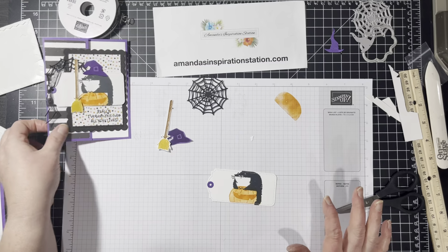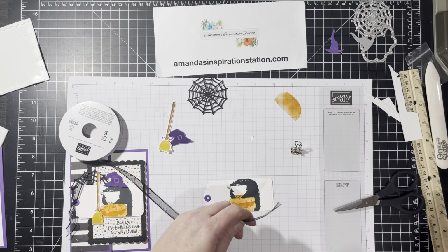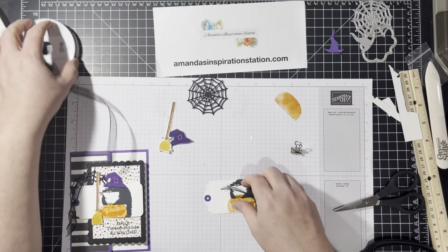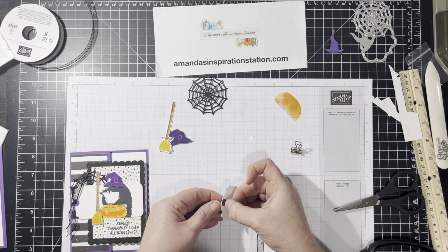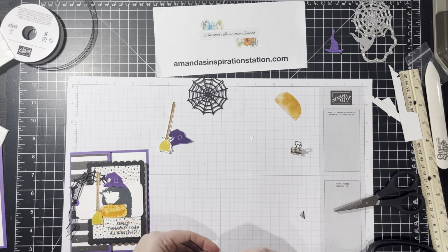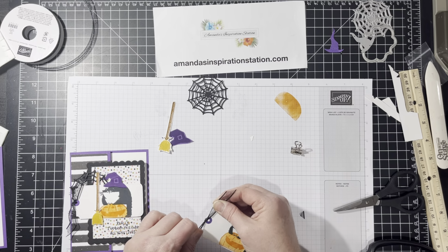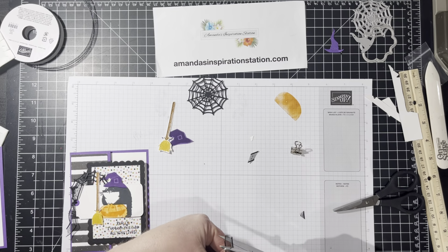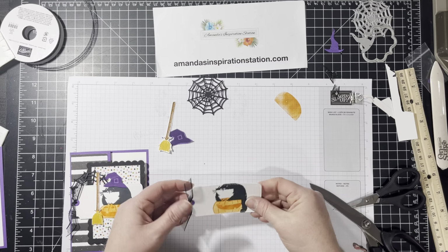All right, so we do need some ribbon because I have some ribbon here before we attach this. And I'm using this black glittered ribbon. And I'm just going to use about that much. The reason why is because I'm not tying a bow. I'm actually just going to tie it in a knot. So I am going to pull it through here, but then I'm just going to tie it in a knot. Just like that. Okay, and I don't want to pull too tight because I don't want to rip my tag here. All right, so let's get rid of that.